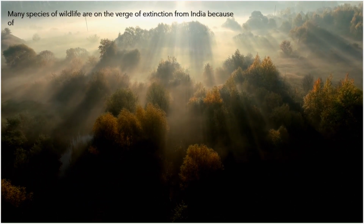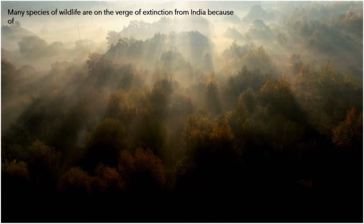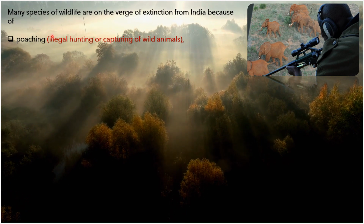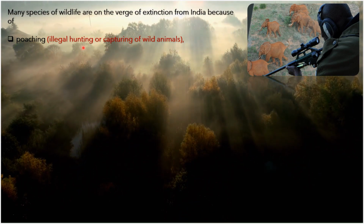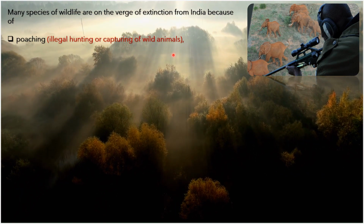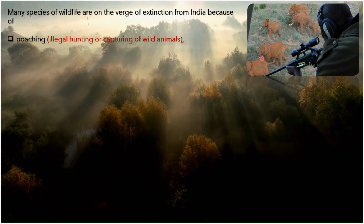Many species of wildlife are on the verge of extinction from India because of the following reasons. The first one is poaching. Now what do we mean by poaching? Poaching means illegal hunting or capturing of wild animals for commercial purposes or personal use. Now this is the picture which shows poaching.